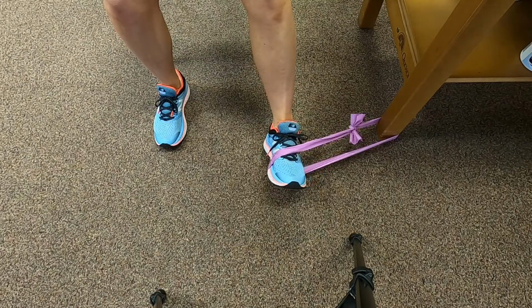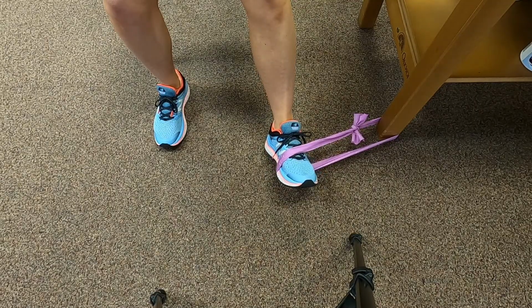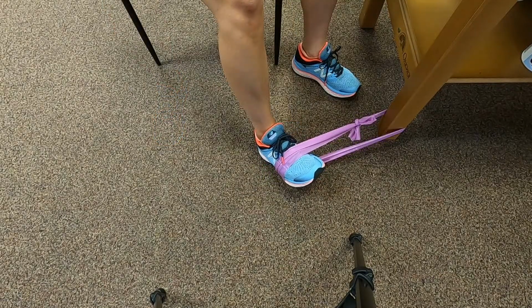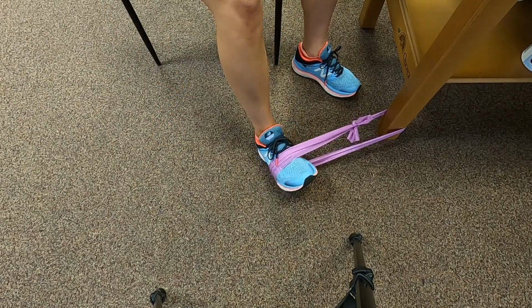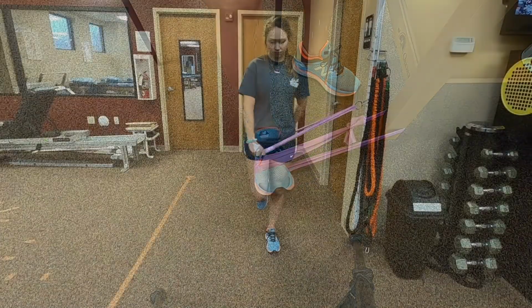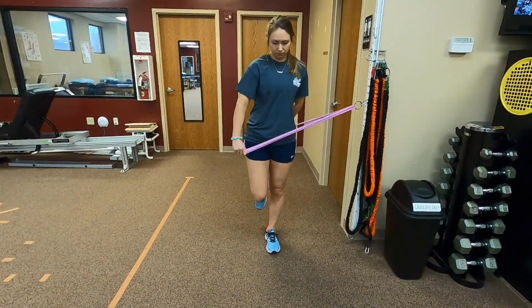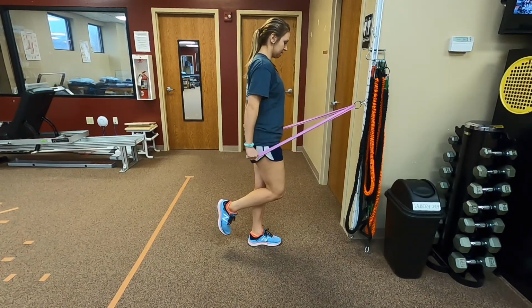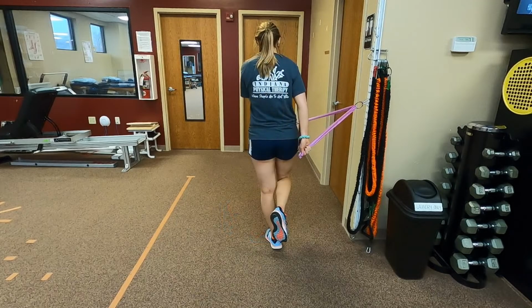This basic exercise will start to strengthen the muscles that support the ankle during running. But this exercise isn't very functional. So when you can, I would progress to something a little more challenging. Here we're still working on the supporting muscles of the foot and ankle, but in a more functional position with our weight on the foot.